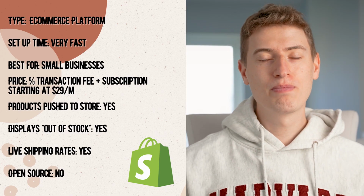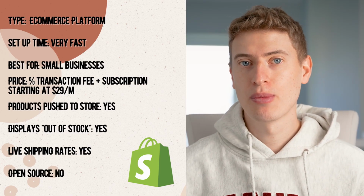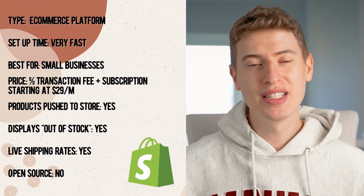No. So basically Shopify is a really cool platform where you can build an entire website and you can connect various different print-on-demand companies, but Printful being the main one. And the reason I like Shopify is because it's very simple, very easy to use.